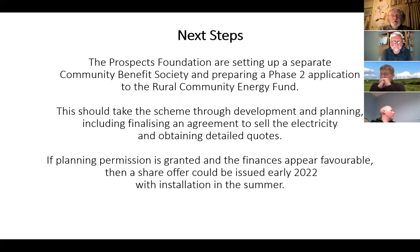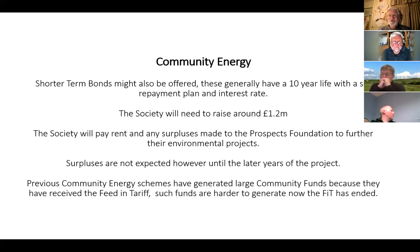I'll just say as well that Phil and I have been having some discussions about how this would actually work, the relationship between the Community Benefit Society and the foundation. Obviously, it will be up to the Community Benefit Society how it manages its finance. The directors will have to have the freedom to manage their finances. So it will be up to the board of the society to decide how much of any money that's in the bank at any one point should be spent on capital repayments to its members.